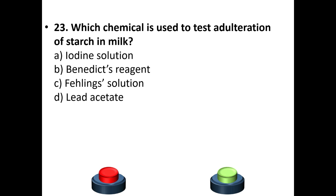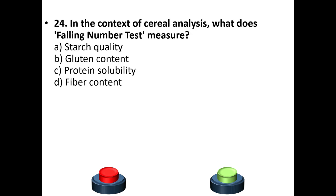23. Which chemical is used to test adulteration of starch in milk? Iodine solution, Benedict's reagent, Fehling's solution, lead acetate. Your answer is option A, iodine solution.